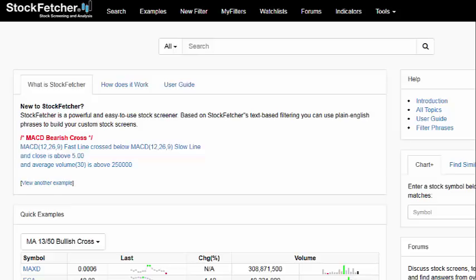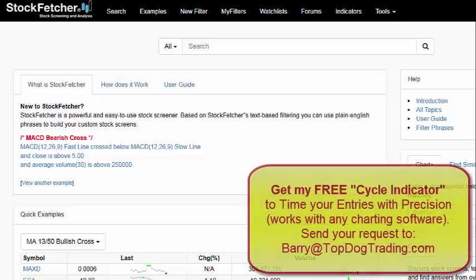I like it for its simplicity. There's other great programs out there too. I've heard that stockcharts.com is good, FinViz is good. I've heard several others. You may have a charting platform with your broker that provides scanning. That's great, okay? And I'm not saying any one particular one is the best. They all have pluses and minuses.